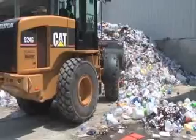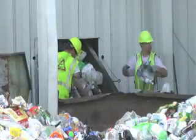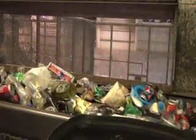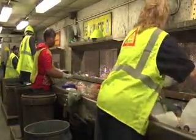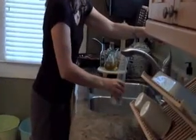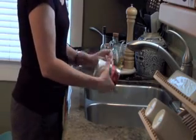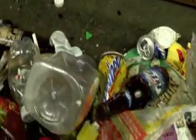First, it's pushed with a heavy machine over to a large pit. It enters the building through the wall in a conveyor belt, drops down onto another conveyor belt that leads it up to the sorting line. Up there, 15 people sort the commingled pile by hand. That's why you always want to rinse your containers out before you throw them in the bin. Basically, if you wouldn't want to touch it, we certainly don't want to touch it. That's our advice.